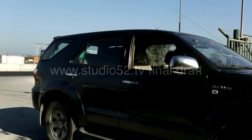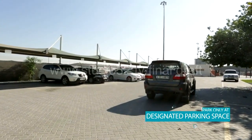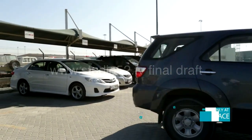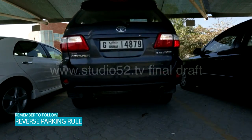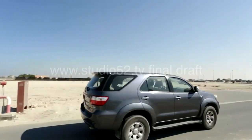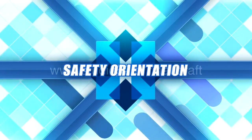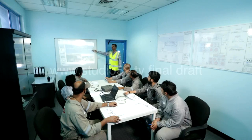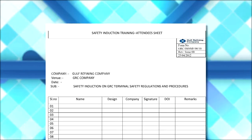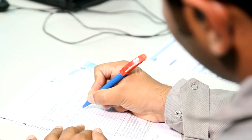We strictly impose road safety and parking rules at our premises. Park only at designated parking space. Remember to follow the reverse parking rule. You cannot go beyond the 30 km/h limit when driving inside the terminal. After viewing this, a safety induction form will be filled out and filed, attesting that you understood the safety briefing given to you.